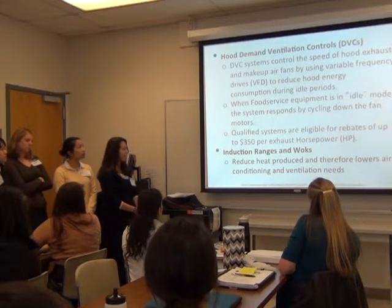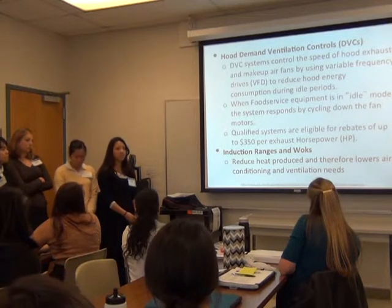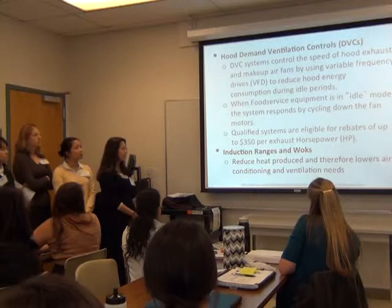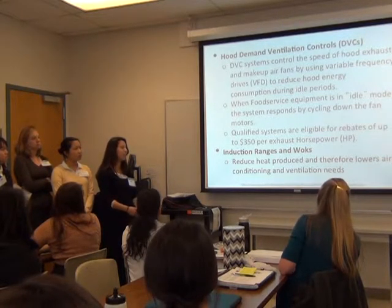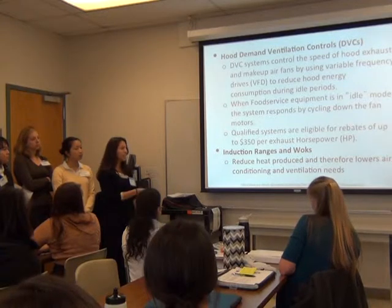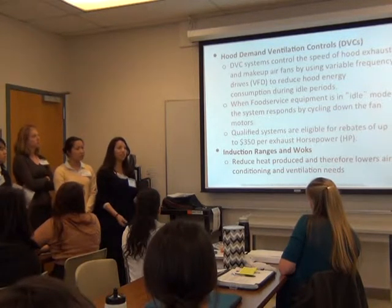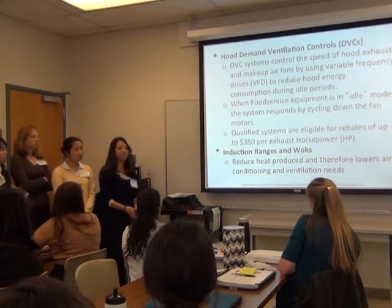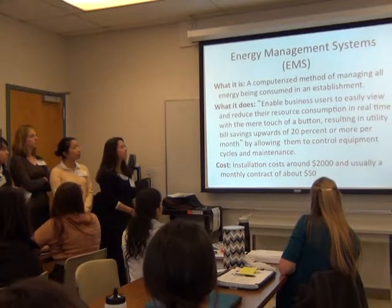So that's very interesting. And then another thing is induction ranges and woks. For certain food service places, they reduce heat produced and therefore also lower conditioning and ventilation needs. Another thing that I forgot to add is that they also keep the area cleaner, so it reduces the need to clean the area as often, which also reduces the water and energy used in that aspect.